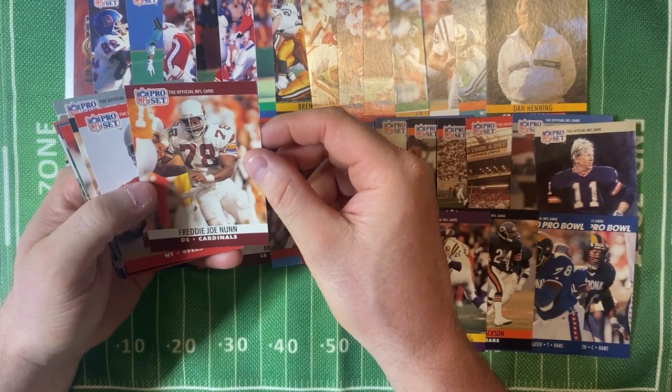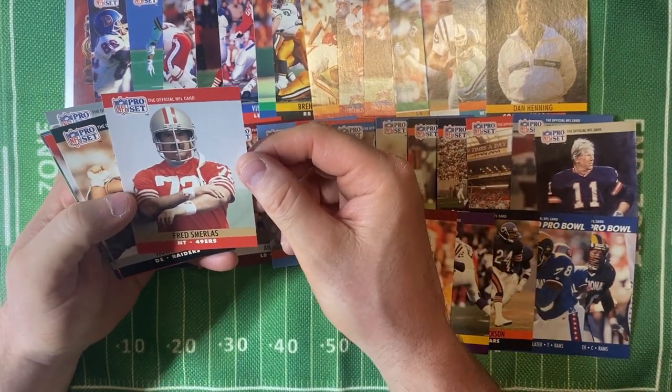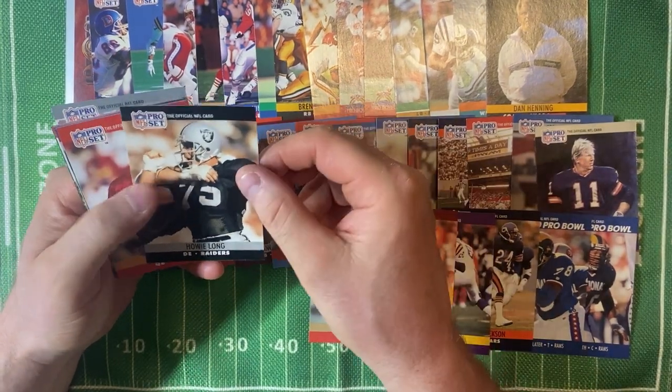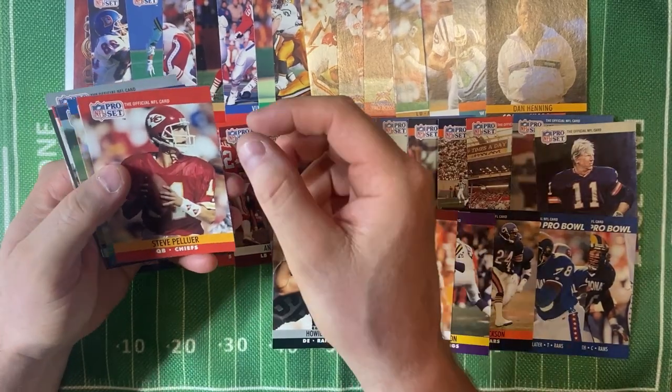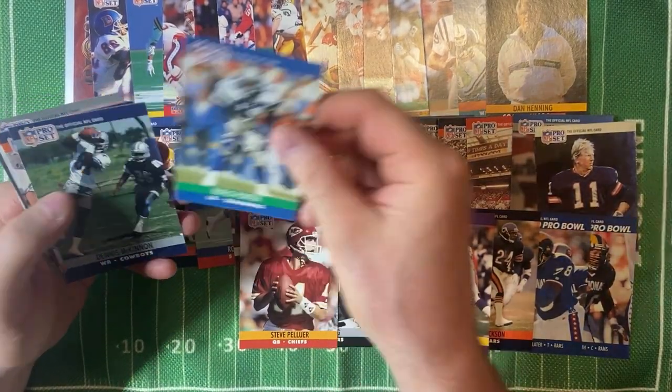Freddie Joe Nunn, defensive end for the Cardinals. Good player. Fred Smerlas. Oh, there you go. Nose tackle for the Niners. I like that guy, too. Howie Long. Oh, another great defensive end for the Raiders. Steve Pelluer, quarterback for the Chiefs. Rufus Porter, linebacker for the Seahawks.